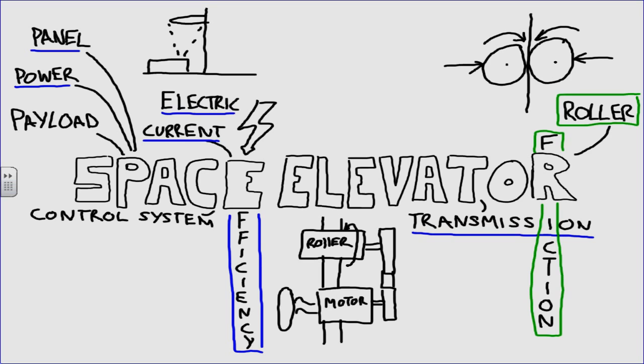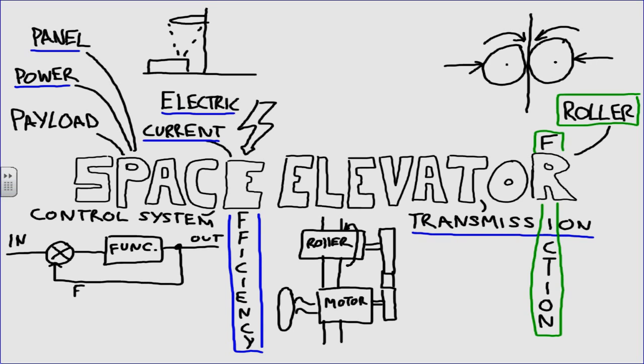Now let's move on to the control system, which we already mentioned in part 1. There it was said that it is necessary to compensate for vibration, but the control system does much more, as it is there to control the speed and position of the climber. When living beings are on board the space elevator, it is also necessary to provide them with the necessary favorable living conditions. In the diagram you can see the basic layout of a controlled circuit. An input is forwarded to the function component and this produces an output. This output is then fed back and compared with the input, so that the desired output can be reached.